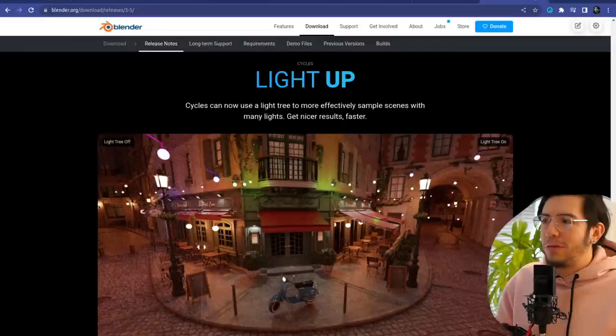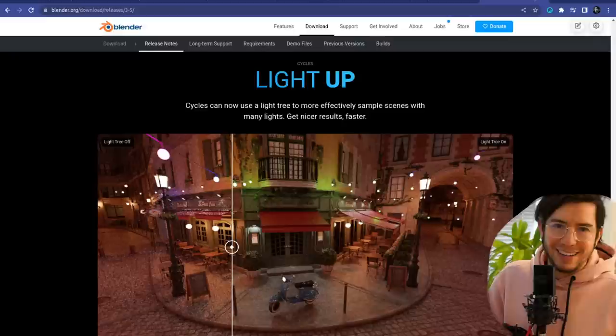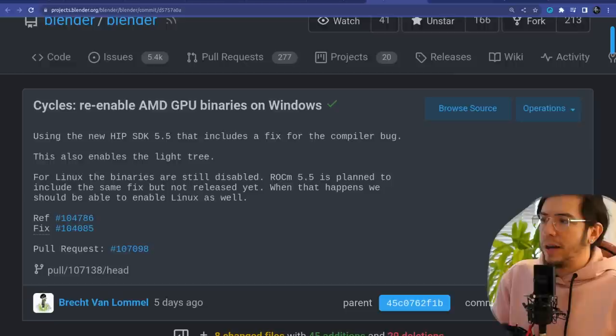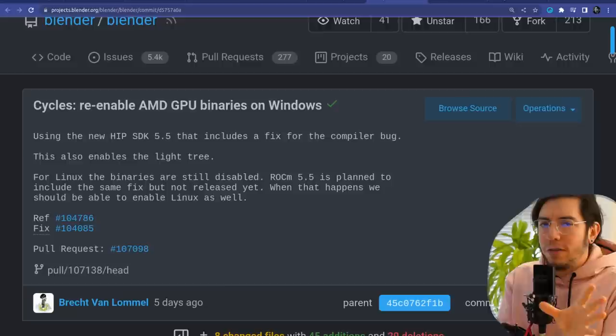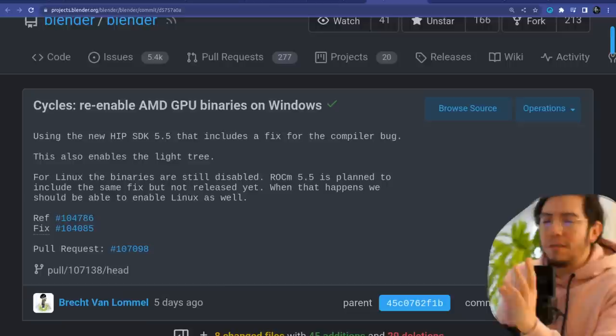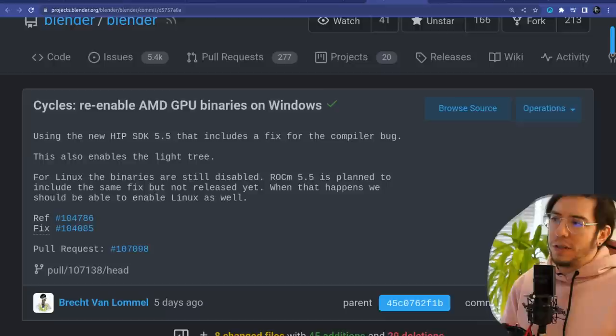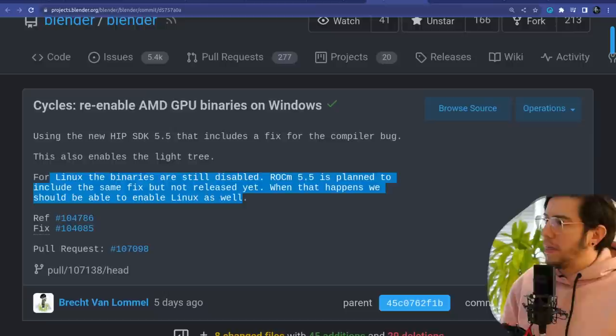Speaking of graphics cards and another manufacturer. Oh, by the way, there was a note about Linux. Linux binaries are still disabled. But it is planned to come soon, it's just not released. The drivers are not released yet. That's what happens also with graphics card or manufacturer-specific features. They're often tied to drivers. Manufacturers often add stuff to their drivers to make them work with certain applications. Blender is one of them. It's not released yet, but it should at some point. When that happens, we should enable those for Linux as well.